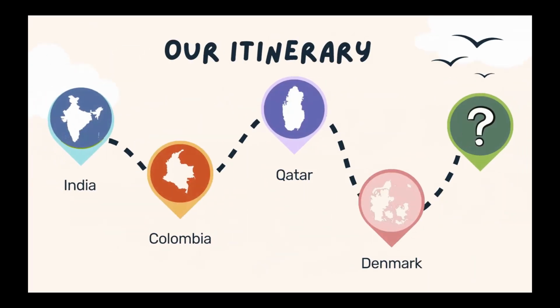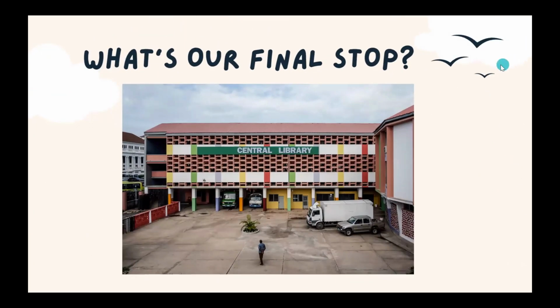Okay, and then lastly, so we just took a look at Dock One in Denmark, and then we will go on to the final library. So if anyone has any guesses about what the final stop might be, and you might have already guessed by now that there is one library for each continent.